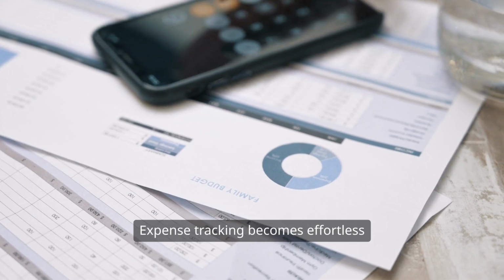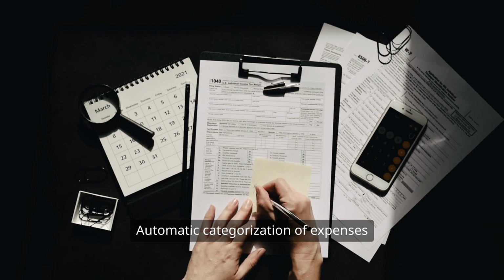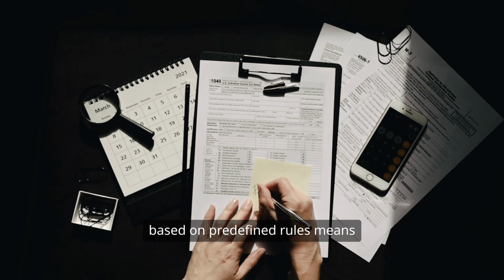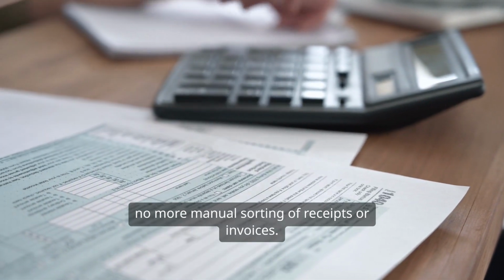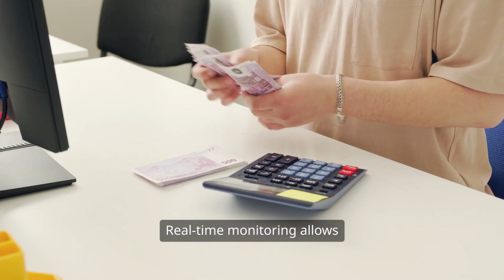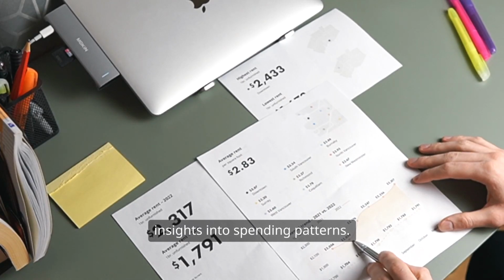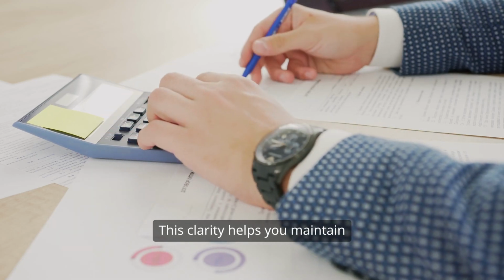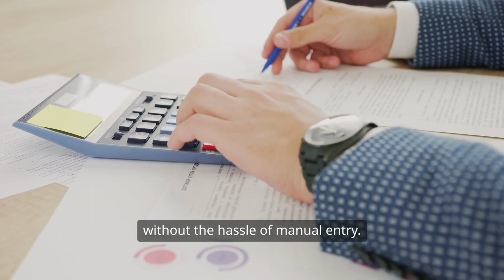Expense tracking becomes effortless with automation as well. Automatic categorization of expenses based on predefined rules means no more manual sorting of receipts or invoices. Real-time monitoring allows you to track expenses as they occur, providing immediate insights into spending patterns. This clarity helps you maintain a healthy financial position without the hassle of manual entry.